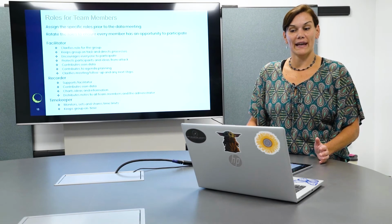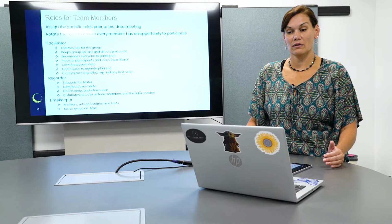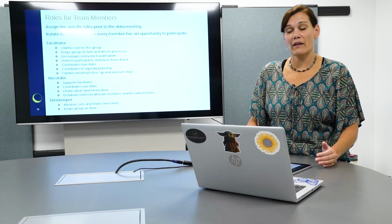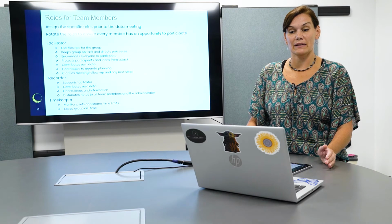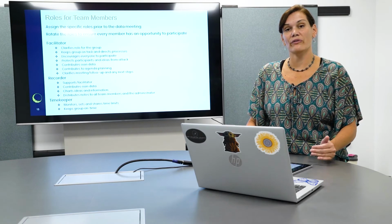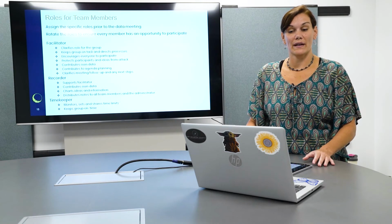Data meetings are most effective when team members serve specific roles for planning and conducting the meeting, including leading a protocol, being the meeting facilitator, note taker, and timekeeper. By identifying the key roles, clarifying everyone's responsibilities, and strategically including all members of the team in data meetings, it can maximize the participation and align the meeting efforts with desired outcomes. Everyone feels that they have a stake in the meeting. One suggestion is to assign the specific roles prior to the data meeting and then rotate the roles to ensure that every member has an opportunity to participate. Here are some examples of the team roles and responsibilities.